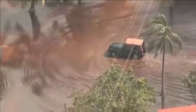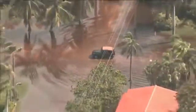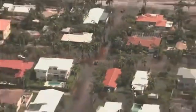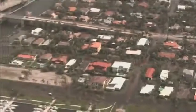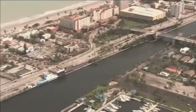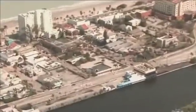Yeah, cars traveling in deep water here. This is Hollywood Lakes, the Hollywood Lakes area. Let me bring the camera all the way back out here to show you. That's Hollywood Boulevard. That's the Hollywood Boulevard bridge there. It goes over to the Hollywood Beach Hotel and A1A. As you can see, on the east side of the bridge, things appear to be drying out somewhat.